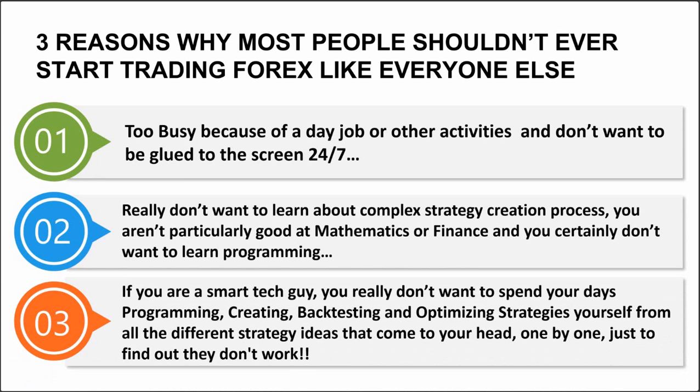And if you are a smart guy, a tech guy like Raymond, you don't want to spend your days, and trust me, you can ask him yourself, programming, creating strategies, backtesting, optimizing them yourself, doing that whole process, coming up with the ideas one by one, and then finding out that they just don't work. Most of the strategies just don't work. You don't want to get to that stage. And we absolutely hate programming and all this stuff, because it's really a waste of time.